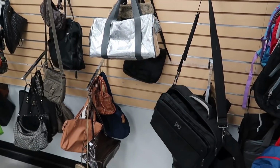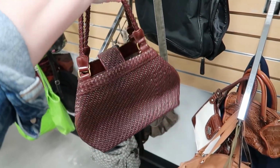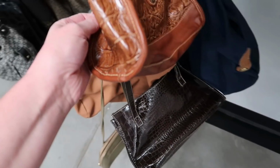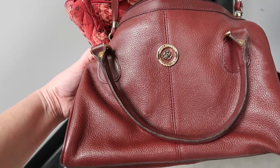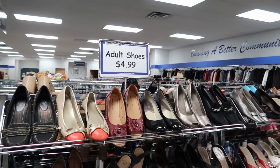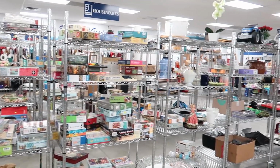Not a huge bag selection. They're all $5. This one is cute. Chooser. $4.99.